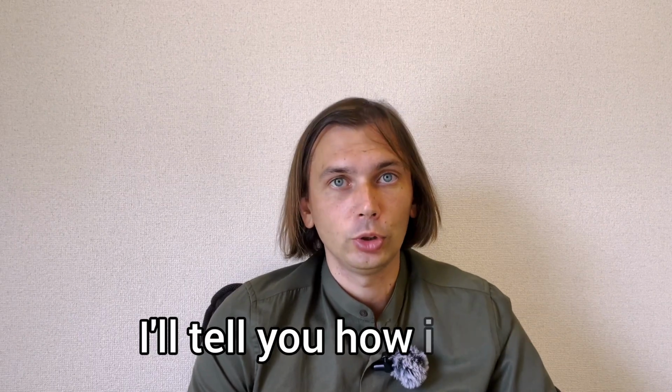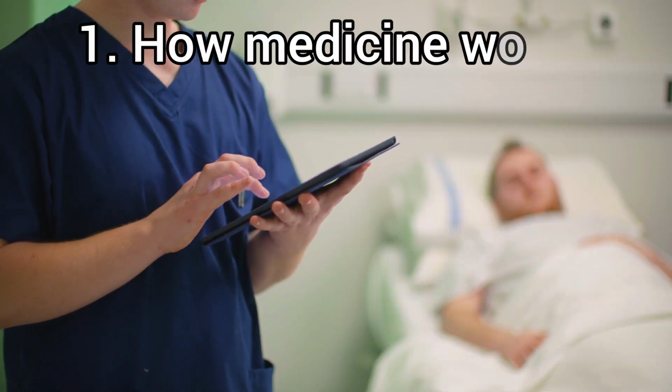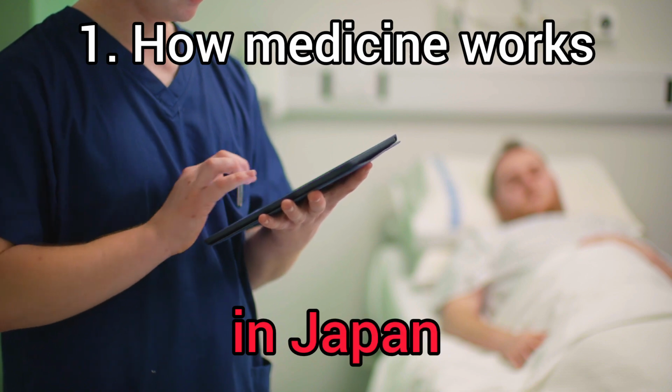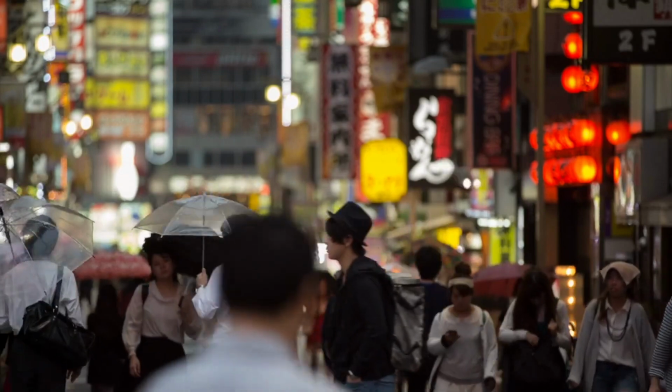In fact, everything is very simple and even not expensive, unlike, for example, in Indonesia, Bali, where medical insurance must pay for everything. But if there are any complications, it is very expensive. It can cost tens of thousands of dollars. No, in Japan, in fact, medicine is available to everyone. To begin with, I'd like to tell you how medicine is organized in Japan.